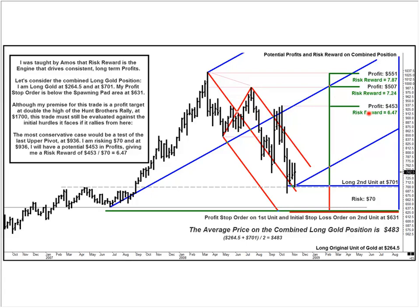So I have to look at each leg of the position, including the combined leg, and say, does it make sense? And yes, all three make sense. All three ways to look at this make sense. And the risk reward is well above 3 and works great. So I'm good to go.